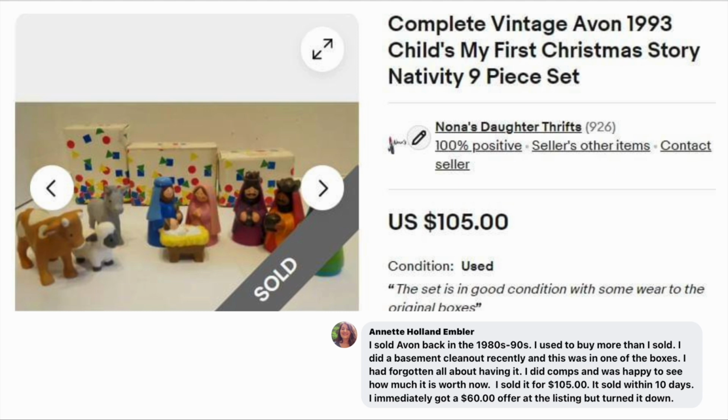The item is complete vintage Avon 1993 children's My First Christmas Story nativity set. And I will say it is rare for Avon items to be worth anything, but some of the specialty items like the hairbrushes and the advent calendars and items like this can be worth money. Usually the perfumes, colognes, and decanters are worthless, and it's funny how when you're out in the wild you see those and there's like 50 of them together. Unfortunately in my experience they're just not worth much on eBay.